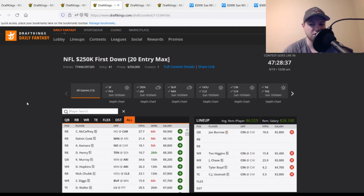And then C.J. Uzomah, the tight end, $3,000. Bears defense has not been too good against tight ends this year or last year, so it could be another good matchup for him as well. But overall, there's a good amount of stacks that you could do here with Cincinnati. You could even pair two of the wide receivers with Joe Burrow. You could pair a wide receiver and Uzomah at tight end. A lot of different options there, and I think it's going to be a pretty good one overall.